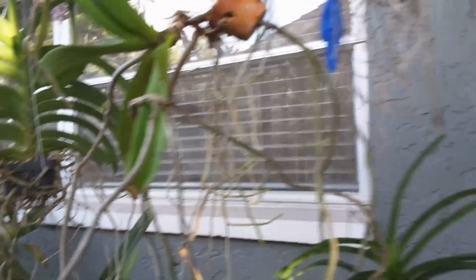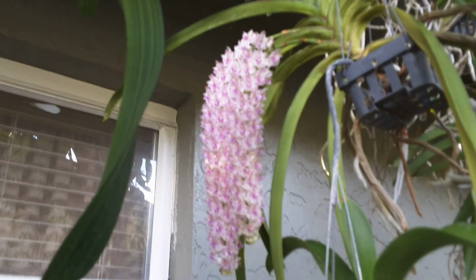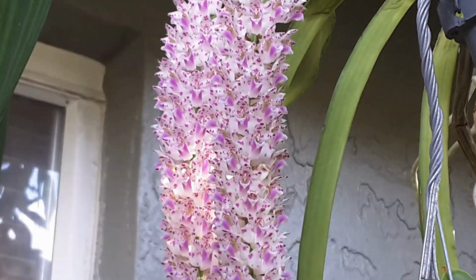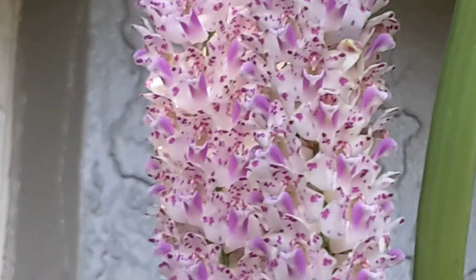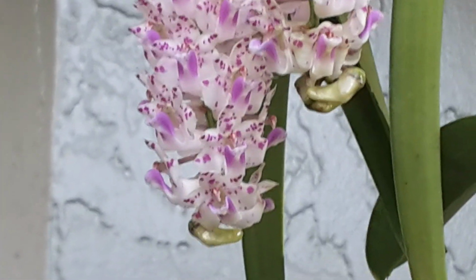Oh, what I want to show you is, let's move around here. And what I want to show you, what's in bloom here. Ta-da! Look at that. Look at all those spots on all those little flowers.